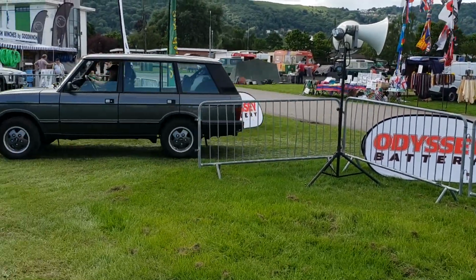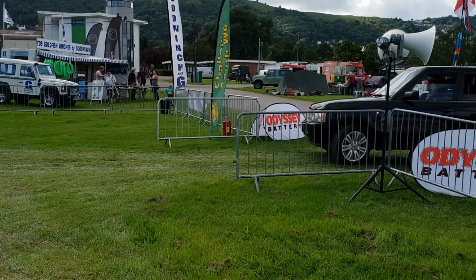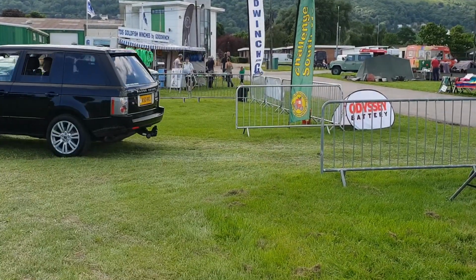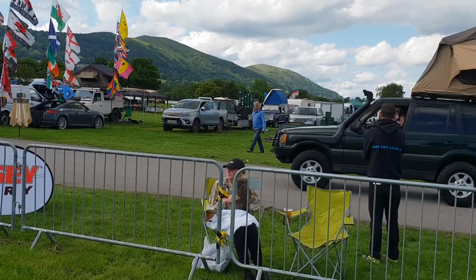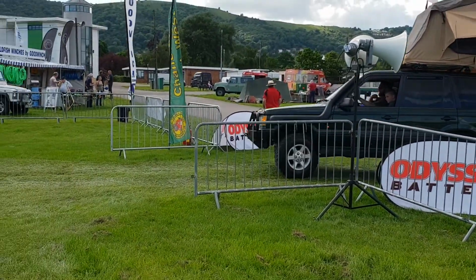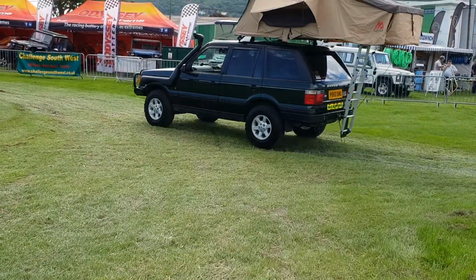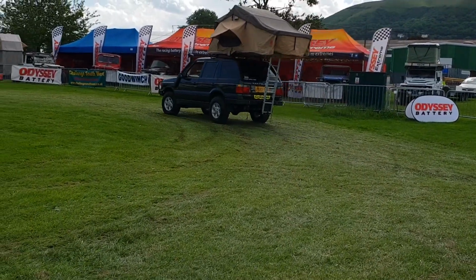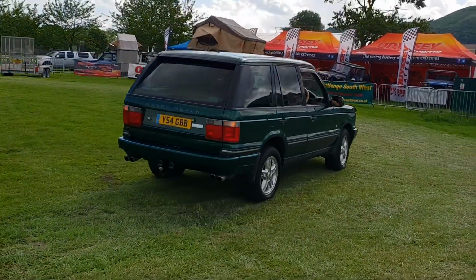Getting lovely to see it, right? Bunch of shiny Range Rovers, all different colours. So this is the Range Rover Register Cymru. Oh, Pinky's there as well. Pinky!